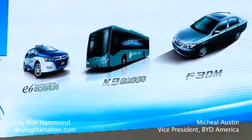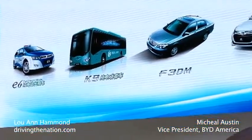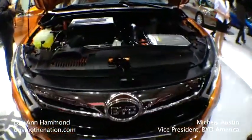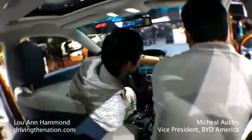So this converges all of the best features that BYD has developed. 3,000 engineers worked to develop all the different features in this car. It took them 2,000 days to come to the full design and launch of the Qing vehicle. And 1,000 patents are integrated into the single car. In fact, the code name was 321. 321 was the code name, right.